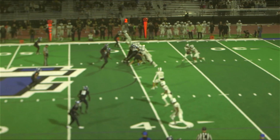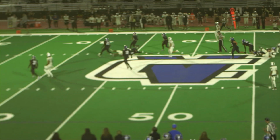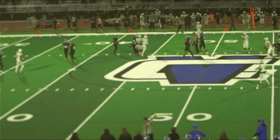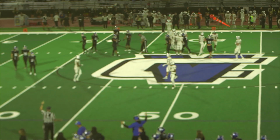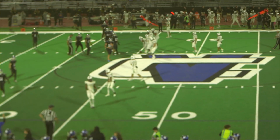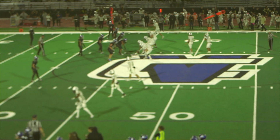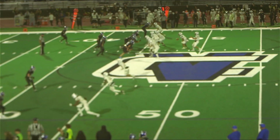Giesler out of the gun, clapping his hands. And it's right to Isidore. He's got a hole. What a run by Isidore, putting the head down and right across midfield inside Canyon View territory. So Isidore with a big aggressive run, and they're continuing the no-huddle offense.